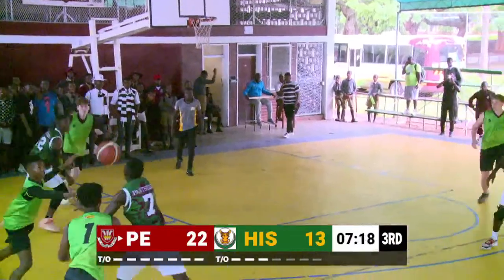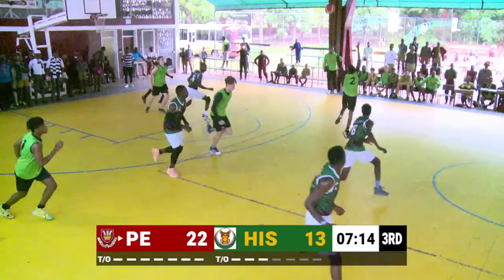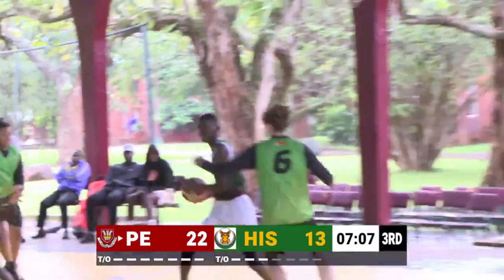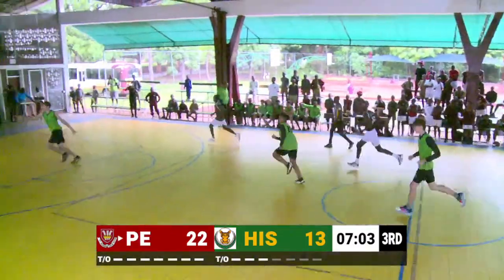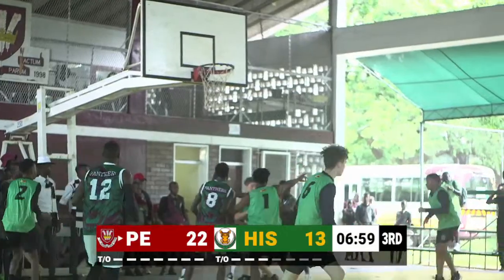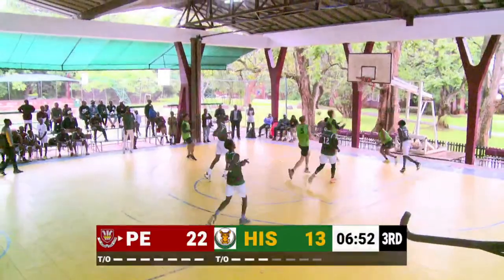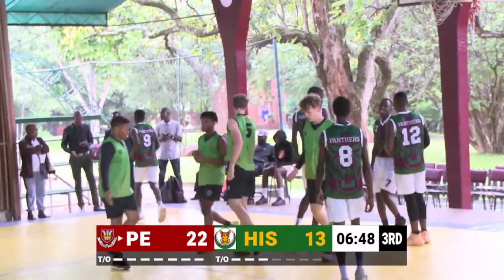Good rebound by number 8. Tadiwa tried to go for a steal there. And PE is basically distorting fast break by HIS. As HIS is attacking their fast break again. Foul by PE to stop HIS from scoring.